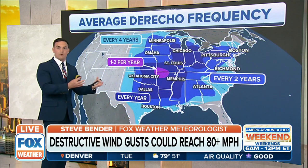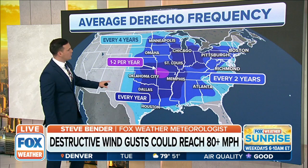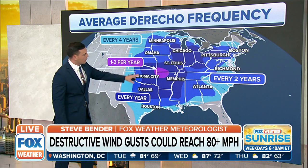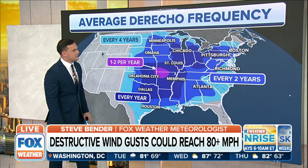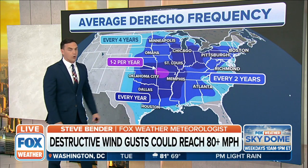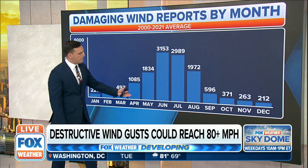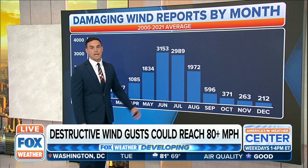So here's your average derecho frequency, and you'll see they get this once per year in that darker blue, right where we're starting to track this system. You'll get more and more of this as it moves through northern Arkansas. But as we started off this report, most of these major wind events happen in the month of June. So this isn't surprising, but it's definitely something that you need to prepare for.